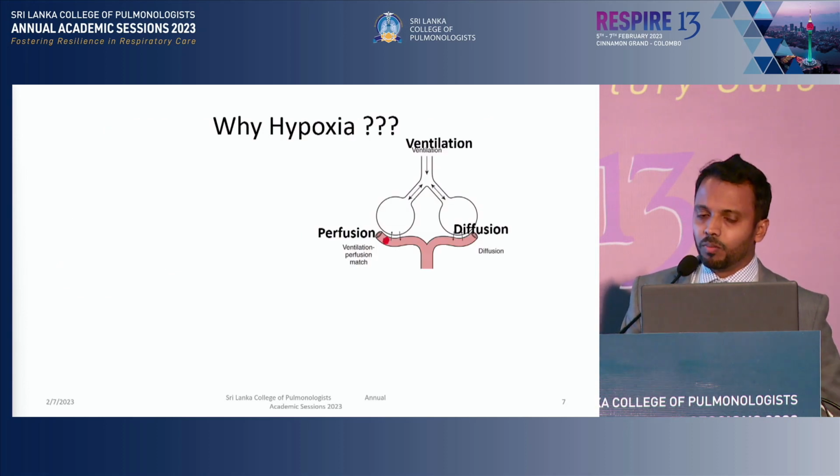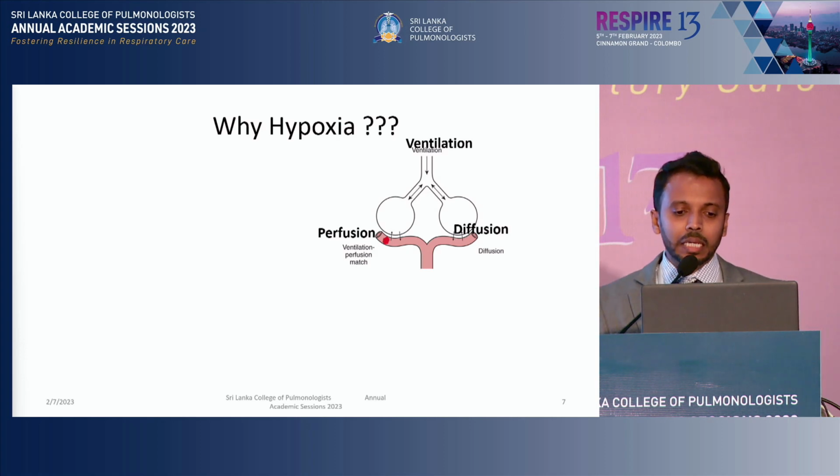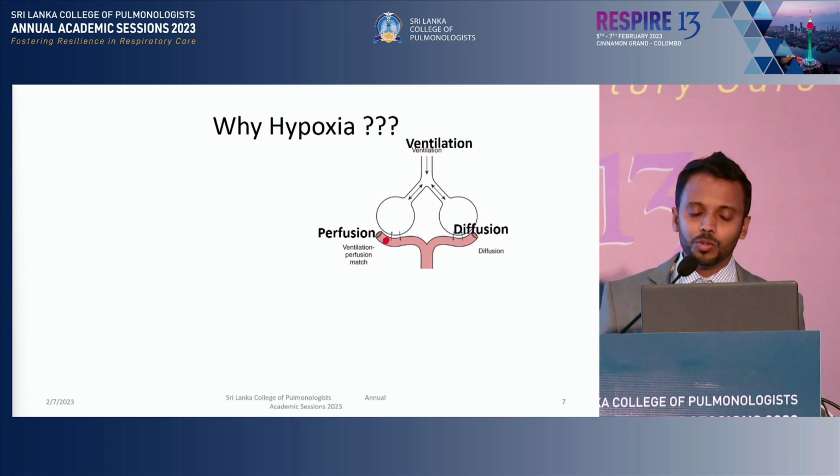So why do our patients get hypoxia? For you to know this, you have to have an understanding of the oxygen delivery mechanism to the tissues.